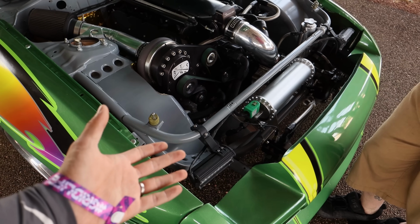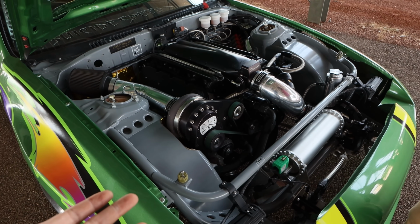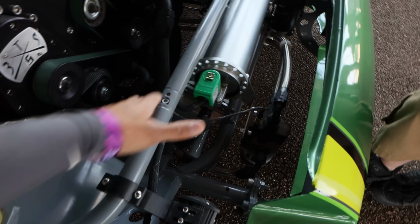There's just so much here. I don't even know where to start. It's so clean though, too. All of this tubing, everything. This is a proper drift car.